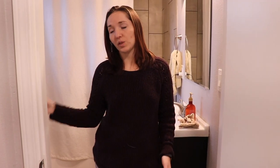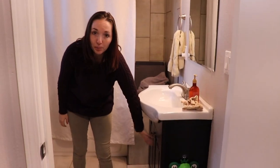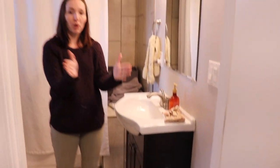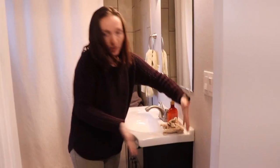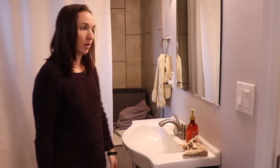The rule is, if someone's on the toilet and you need to pee, use the urinal. But if no one's on the toilet, use the toilet. It's how it works because inevitably when one person has to pee, the whole house has to pee. This is just our thing. Under here we keep toilet paper, and it is quite a small cabinet, and so pretty much toilet paper is the only thing we can keep there.